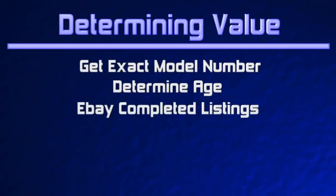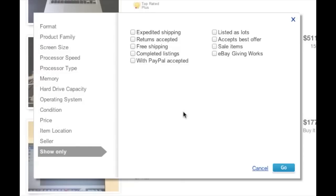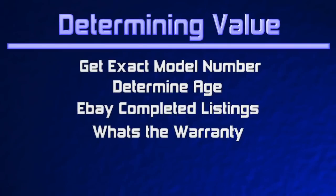You can also check eBay's completed listings. I don't mean live listings, but ones that have actually already sold. This way you can see not what people are asking for the computer, but what they've actually sold for. Also factor in any warranty. If the seller's backing it with a full money-back guarantee, then that's always worth something.